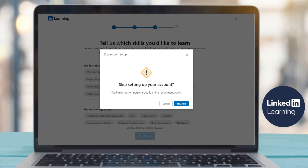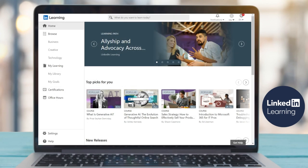They will point out that you're at a disadvantage if you don't let them know a couple of things that you'd be interested in, but feel free to click the Yes Skip button and it will proceed without any trouble. After that quick setup, we are in and you can see the main interface of LinkedIn Learning.